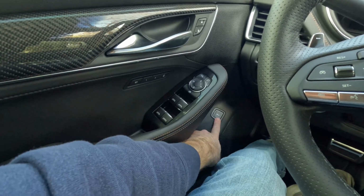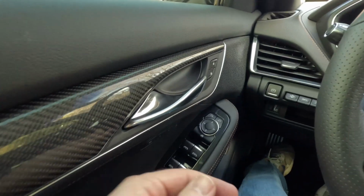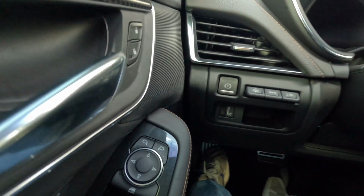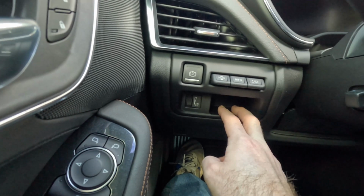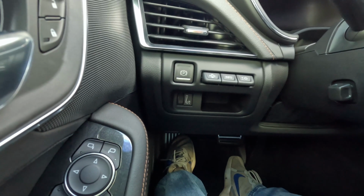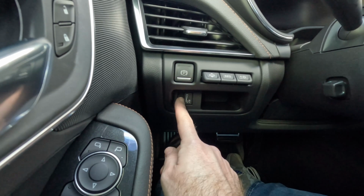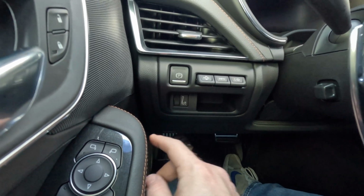Back here, hiding is your trunk release button. We've got a little additional storage down here. Moving over to the left of the steering wheel, a little bit of storage right here. Not really sure what you would put there. Maybe a parking ticket or something like that. Head-up controls, electronic parking brake, and your brightness controls for your dash.